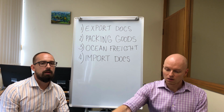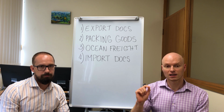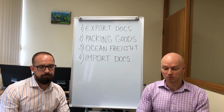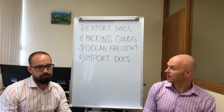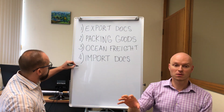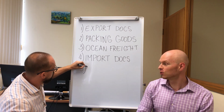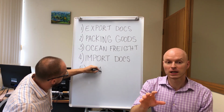Good. Right. Imagine that your container has arrived in a New Zealand port, and you've done your customs clearance, your paperwork is sorted. The next step, step number 5, is to make sure you book the truck in advance and move it from the port to your unloading facility. Once again, you do not have to use a customs broker or a freight forwarder to arrange it. You can book it yourself.